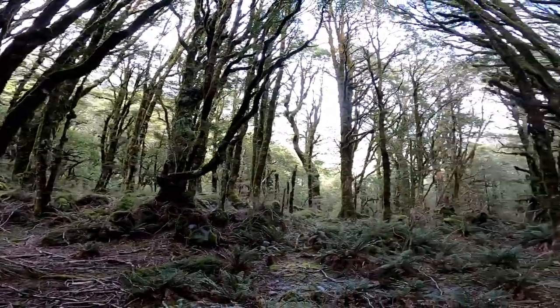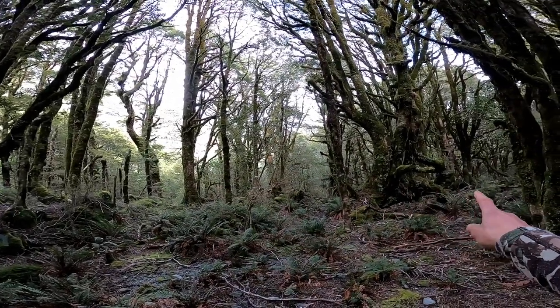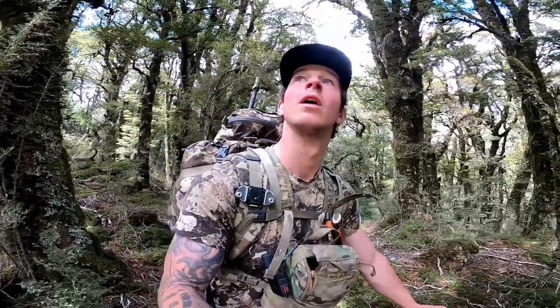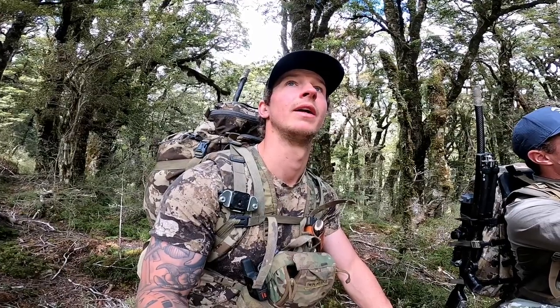So we're going to head down along here, around the side of the river, and all the way down. There's an animal right there. Yeah, awesome. Is it a bull? It looks big. Big bodied, eh?